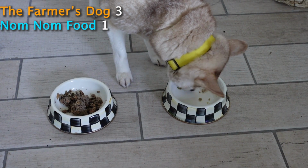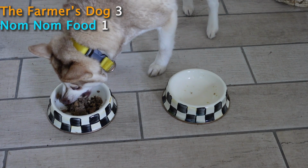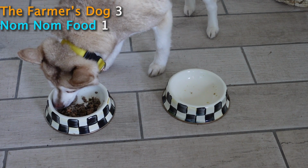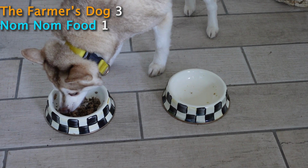Copper, who is not my picky eater, he's more of a food motivated dog, so he's definitely probably going to go on to the farmer's dog here now. Yep, as I suspected, he'll eat both. So, as you can see, if you have a less fussy dog, then Nom Nom and the farmer's dog are probably good options for you.